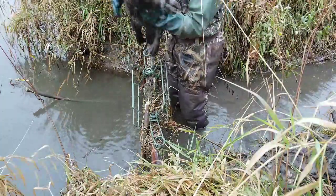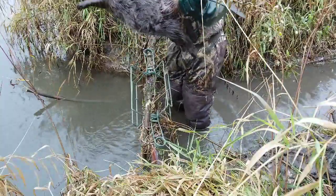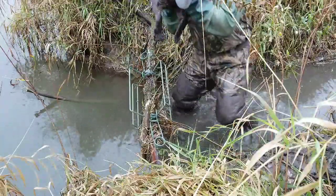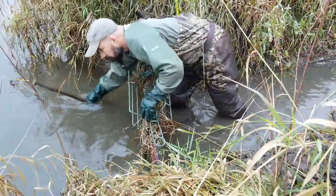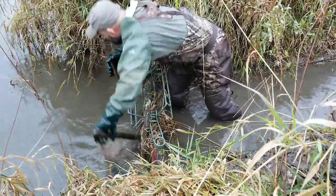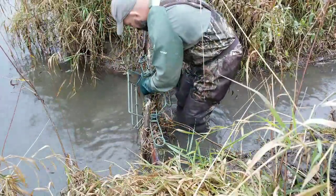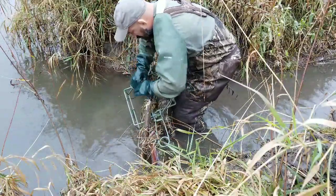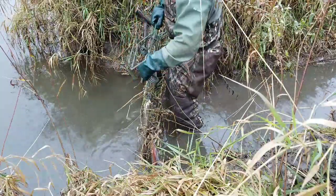Jake, here's our supper. Score. Right by your backpack. Yeah. We'll throw him in the backpack to get him out. All right. Bent the triggers up a little bit. I want to make sure we can get an otter here.